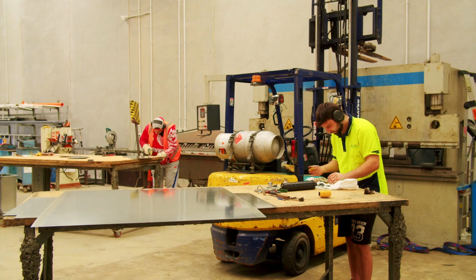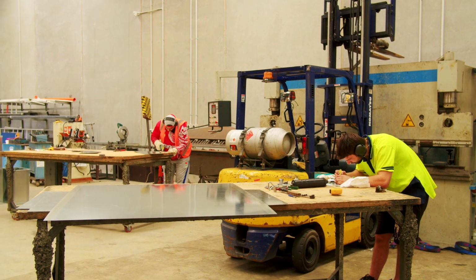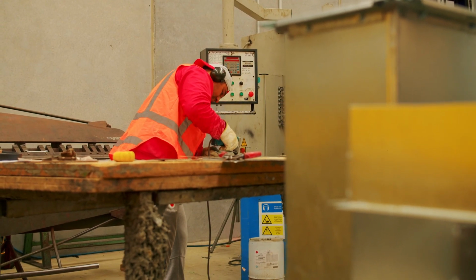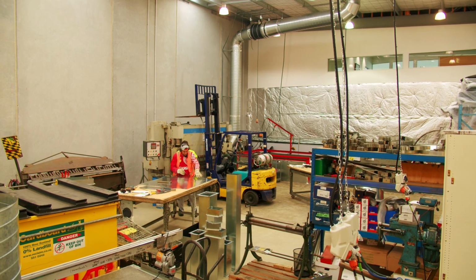Since we've had Simpro, we've been able to grow substantially because it's so quick and easy to learn. So we've been able to grow nationwide and we're able to do the training online as well with our technicians, with our office staff. So it's a great system.